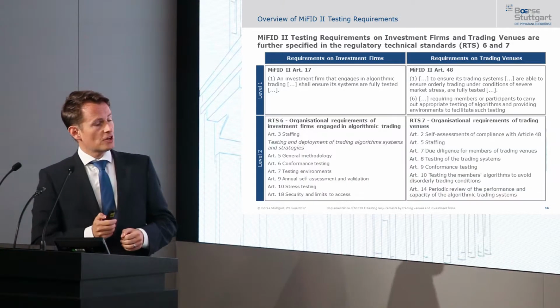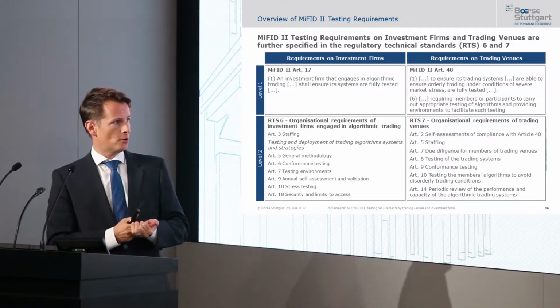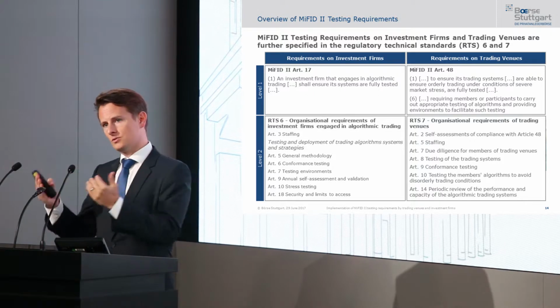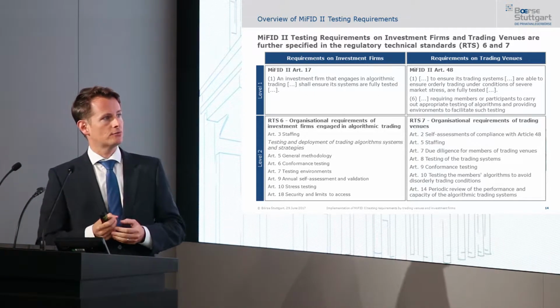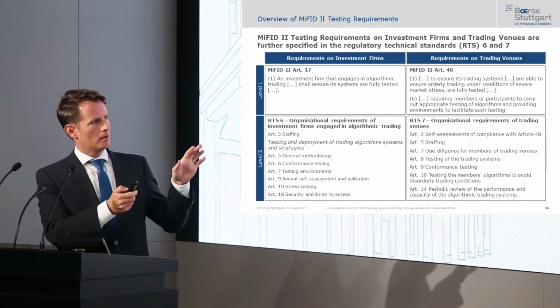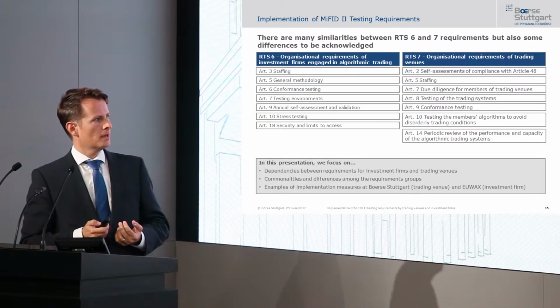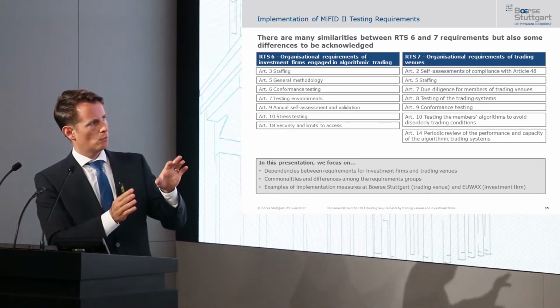So now we come to the RTSs. RTS 6, again, is for investment firms. We have heard a lot of it today already. And likewise, very similar, RTS 7 is on the organizational requirements of trading venues. When you look at the subjects, there are many similarities there, so I've put them all on one slide.